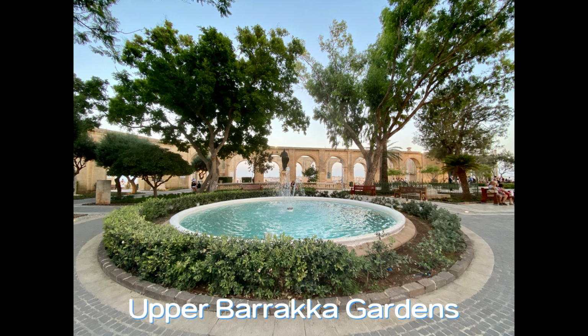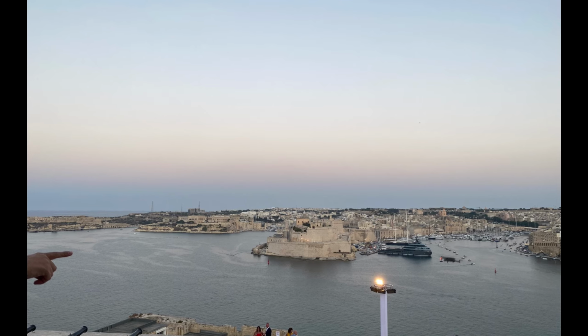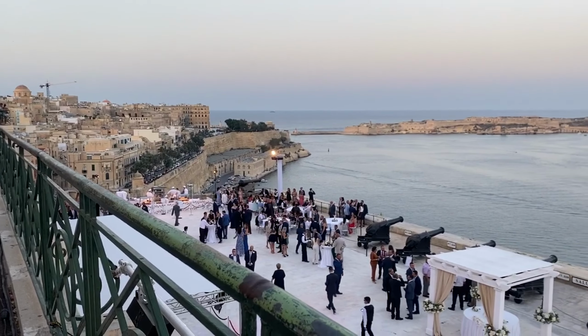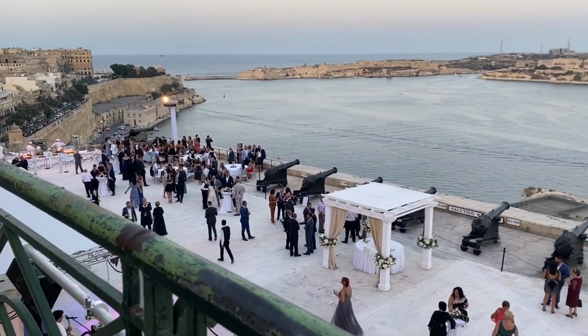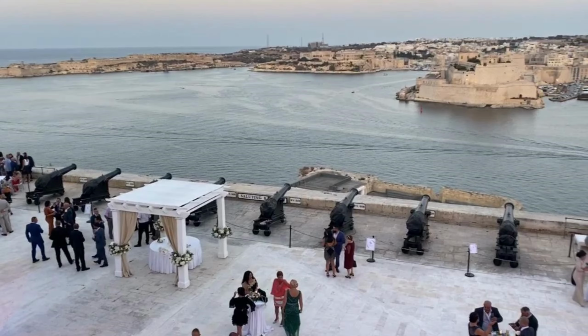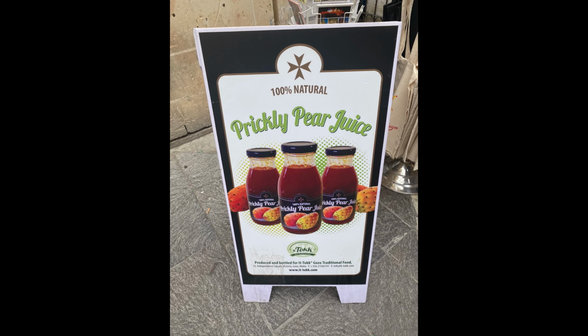Another photo-friendly site to visit in Valletta are the Upper Baracca Gardens, offering panoramic views of the Grand Harbor from its terrace. The terrace was not accessible on that day as it was reserved for a wedding. Not too shabby. One notable feature of the gardens is the saluting battery, where historical reenactments and the firing of cannons take place regularly. While Valletta preserves its historical charm, it also offers modern amenities including restaurants, cafes, and shops.